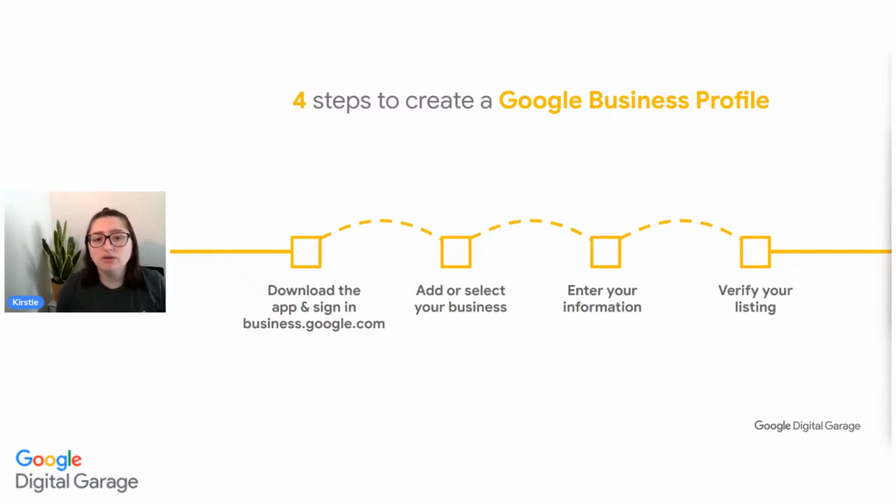When you're filling it out, it's like a form. It will take you through step by step. You can follow that process. If you have no listing on Maps, you can add a brand new business, or if you know that you have reviews or you have customers that have posted photos of your business already, but you don't own that listing, you can actually select the business that's already there in Maps.